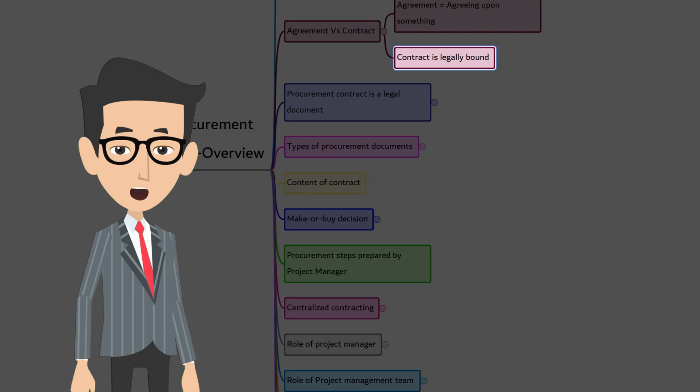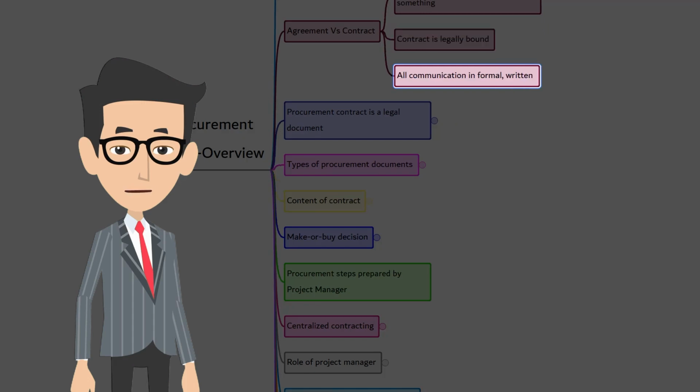A project charter is typically an example of what? Yes, you are right. A project charter is a typical example of an agreement. It does not contain any legal obligations. Some more examples of agreements are an internal memo, a letter of agreement, and project agreements. So, when there is a contract, all the communication such as correspondence, clarifications, notifications related to the contract, etc. must be in formal written form.